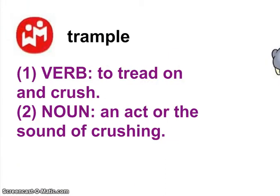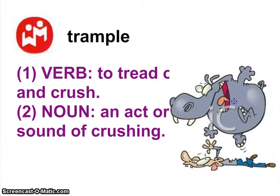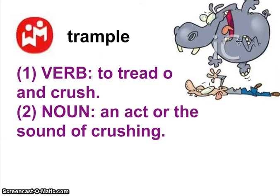Trample, I'm sure it's a word that you've seen before. It's a verb that means to tread on and crush. As a noun, it's the act or sound of crushing. So, verb and a noun, there's your trample.